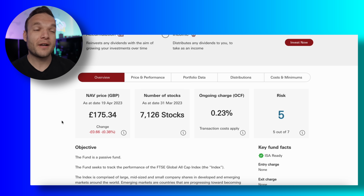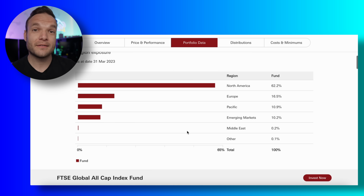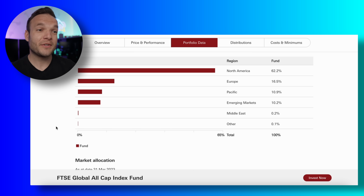If you want to see what's inside any fund, you just go to the portfolio data tab here, which I'll open up. And you will see that in funds like this, most of your money is put to work in North America because that is the largest equity market in the world. And then dropping down from that, you'll see that some of your biggest other holdings will be in Europe, which includes here in the UK as well, in the Pacific region, which includes Japan, and then emerging markets, of course, the likes of China and India. And then you do get a little bit from other markets too, but they really make up such a small fraction of your investing.